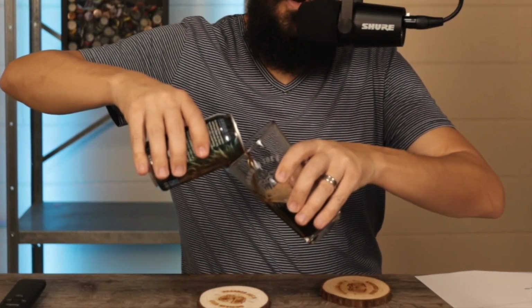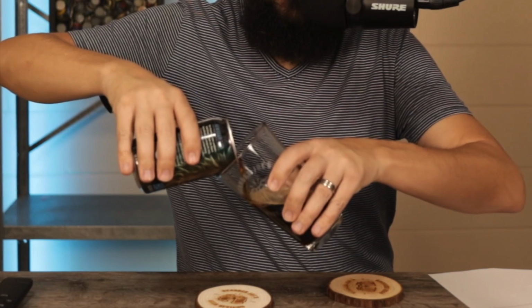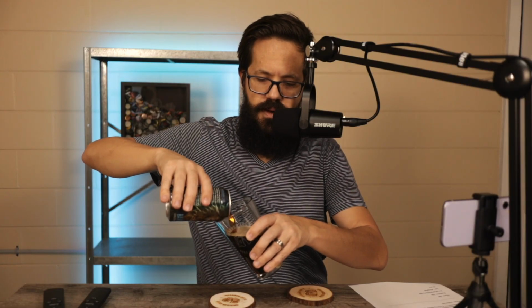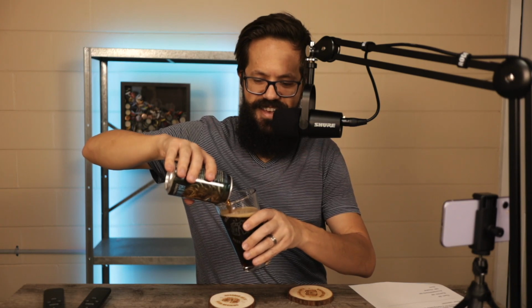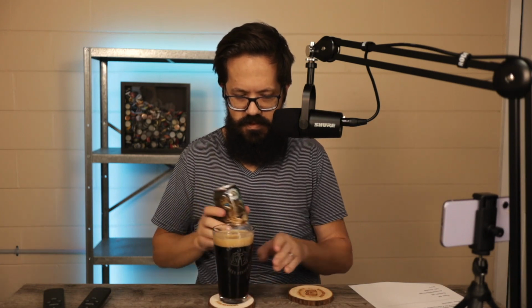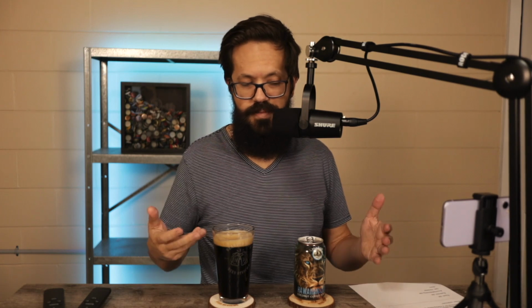So I'm really working on the pour since I have a camera. Every time I look up, I get distracted, which happens a lot for me. I get distracted easy, if you guys can't tell. So it pours really nice, especially since I did it right. It has about a half inch of head on it.